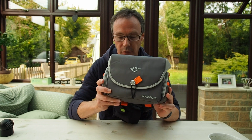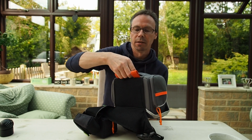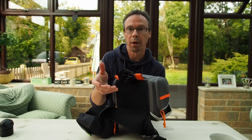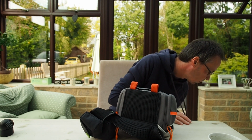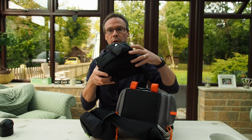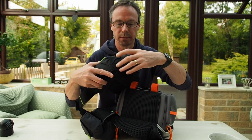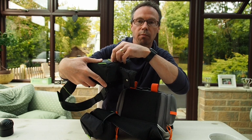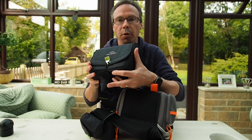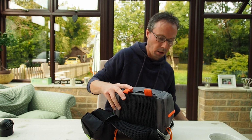Just in case that's not enough for you, in the bottom here it comes with a waterproof bag. Now already that is an upgrade on this one, which has a waterproof bag, but it's kind of separate. I've strung mine off this little bit of the strap here, but that's a separate thing. So it's already an upgrade on that.